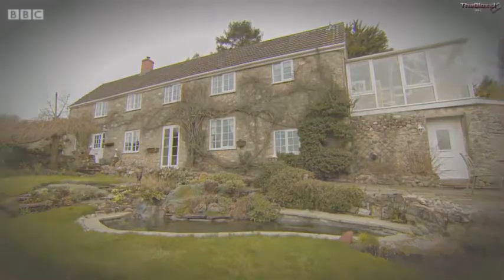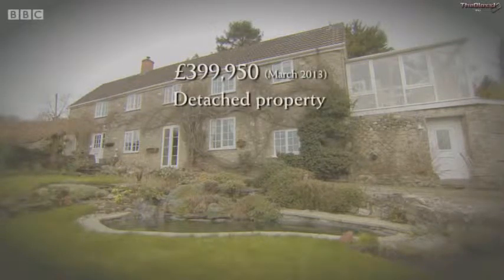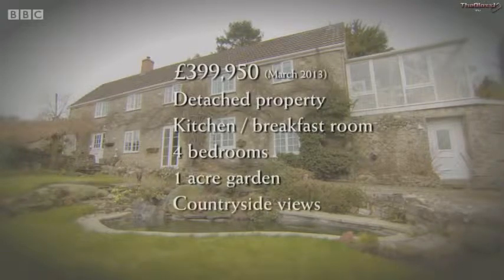On the market just shy of £400,000, the detached mystery house is the biggest property in our selection, but still within budget. It comes with a kitchen breakfast room, a large lounge diner and 4 bedrooms. There's also the added bonus of a conservatory overlooking the grounds that extend to an acre, and it's all surrounded with unspoilt rural views.